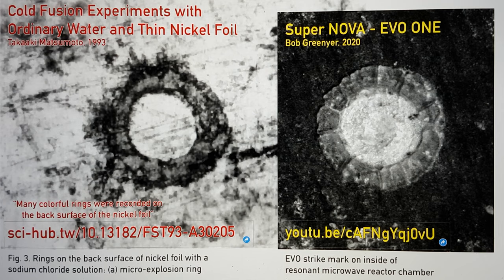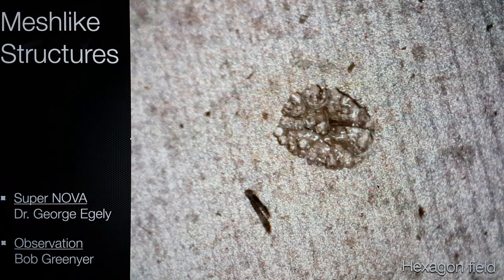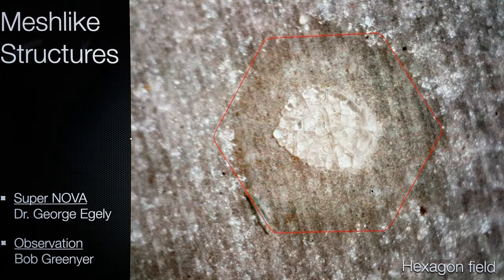Now, it isn't just that one that was a hexagon. Here's another example, but the internal structure is a lot more complicated. And this looked like other Matsumoto findings where you had this kind of mesh-like structure. But it's the hexagon that I'm interested in discussing here.